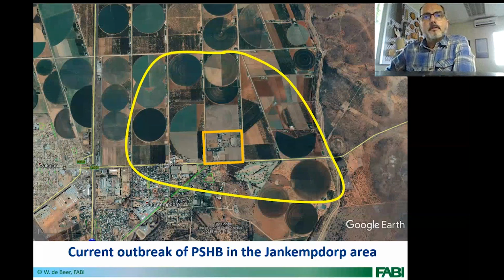This is an aerial photograph of Hartswater. This is the town, actually the town of Jan Kempdorp, on the southern side of the Vaalharts irrigation scheme. In the middle block there is the agricultural high school, and the area surrounded by the yellow line is the currently infested area. These dark green spots in between are all pecan orchards. All these trees are affected, but we've been monitoring now for 2 years, and it's very clear that the oak trees at the agricultural high school are the source. The previous oak tree I showed you was on the farm here, where this man had infested oaks in his yard that infested his own orchard. So he has since removed all of those trees.